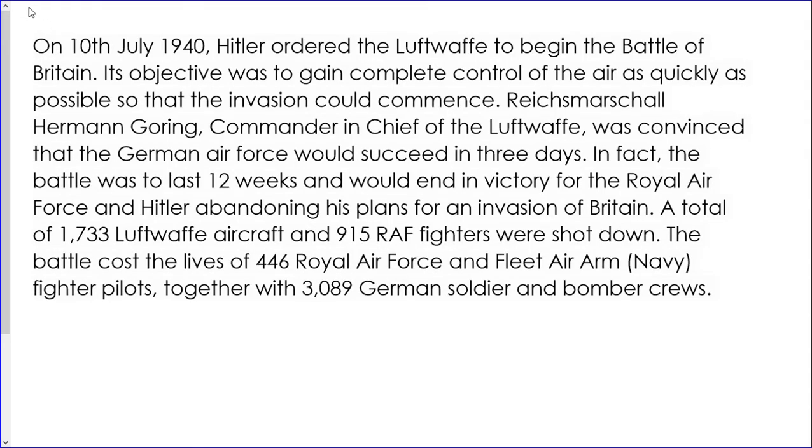On 10th of July 1940, Hitler ordered the Luftwaffe to begin the Battle of Britain. Its objective was to gain complete control of the air as quickly as possible so that the invasion could commence. Hermann Göring, the Reich Marshal, Commander-in-Chief, was convinced that the German Air Force would succeed in 3 days. In fact, the battle was to last 12 weeks and would end in victory for the Royal Air Force and Hitler abandoning his plans for an invasion of Britain.